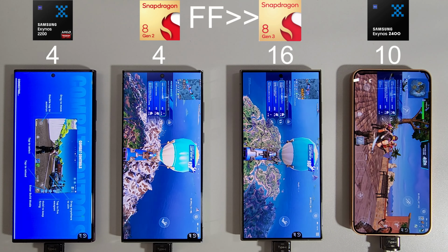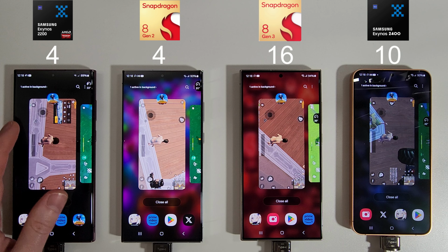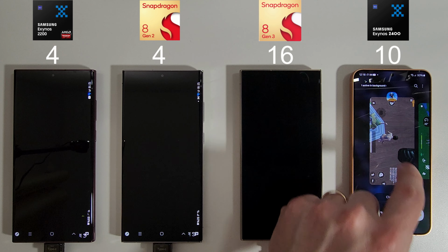Right, we've skipped Asphalt 9, I don't have 4 accounts ready to test that, so we're just going to do the memory management now and see whether any of these are still in RAM. So amazingly there, although we've been kicked out, these are both still running on the S24 Ultra and S24 Plus. So we'll just let these get back to the main menu and then we will move on to the next app.